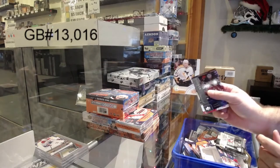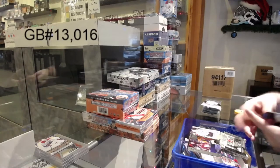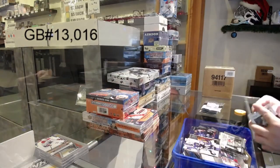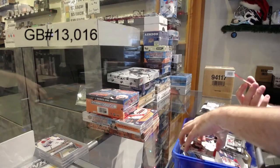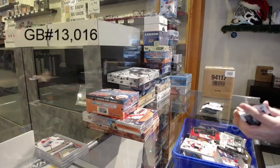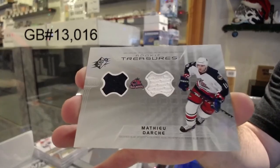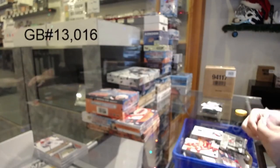We've got a rookie to 999 for the Penguins of Shane Endicott. No idea. We've got a Blake Bellefuel to 1000 Ice rookie for the Blue Jackets. Number to 1,000, Fresh Faces of Mike Peluso for the Chicago Blackhawks. I really enjoyed the look of the ice. We've got a dual rookie treasures jersey of Matthew Darche for the Blue Jackets.